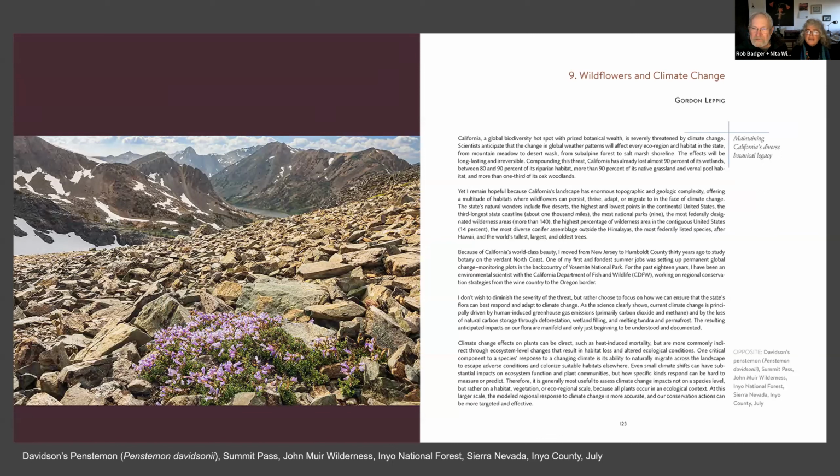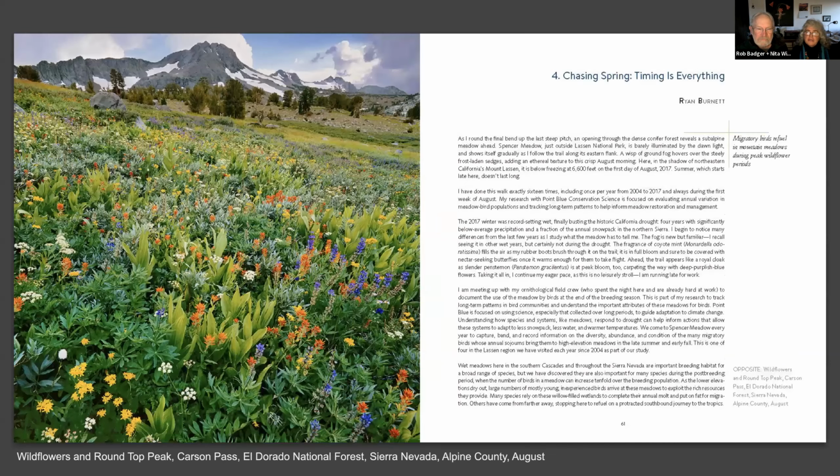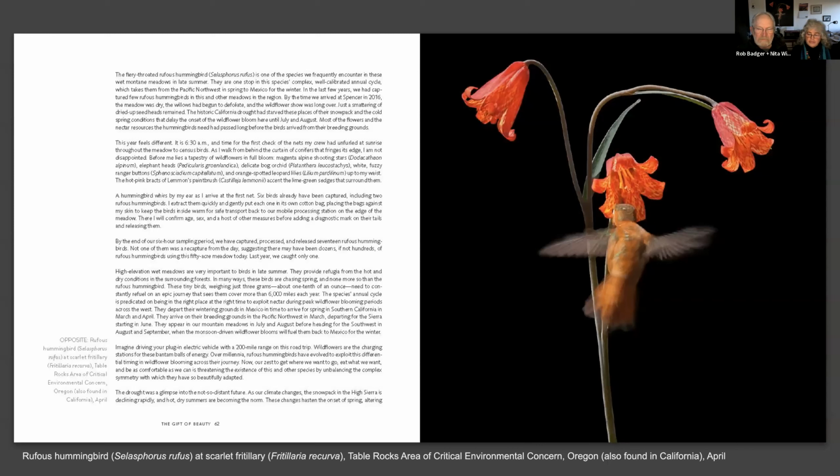Some of you may know Gordon Leppig, who is a biologist for the California Department of Fish and Wildlife. And he talks about wildflowers and climate change. Ryan Burnett, who's with Point Blue Conservation Science, is doing research on the effects of climate change on the rufous hummingbird, as well as the mountain meadows. He wrote this wonderful story about how climate change and the phenology, or the science of timing, is changing when wildflowers bloom, and really affecting the ability of the rufous hummingbird to do its epic migration from Mexico to the Northwest, or even into Canada.